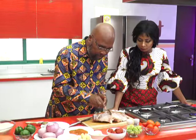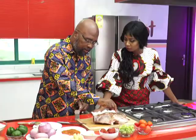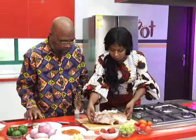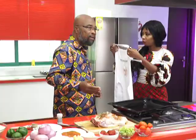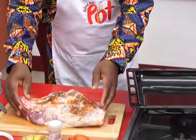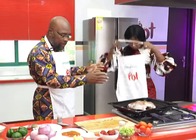Where's the black pepper? This is the black pepper. Before we put this in the oven, I think we'd have to wear this, if I may help you. You actually look really good in the apron. Well, I love cooking, so now that is done, we can do the sieve. So this is going into the oven.